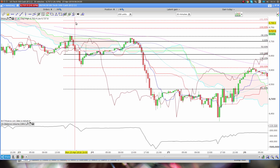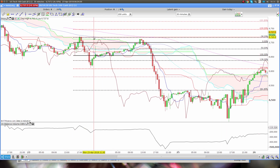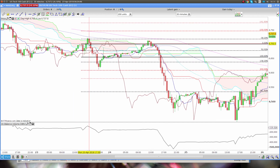Okay, that was a failure to the upside. You can see how we hit the first target of 38.2, but we pulled back. There was a 100 moving average there on the 30-minute, but you'll probably find that there was a bigger level somewhere along the line of what it was aiming for. Okay, so that's the first failure that you've seen.